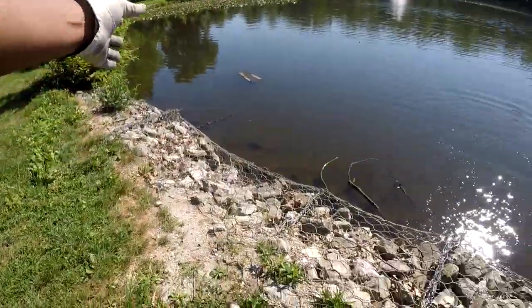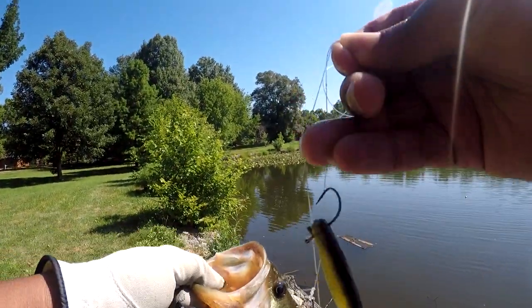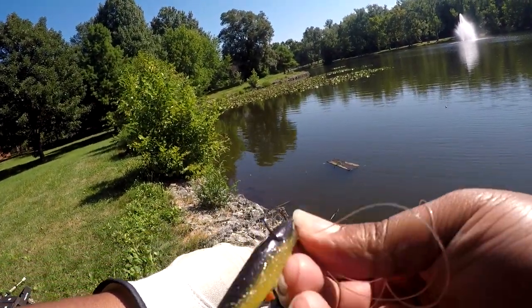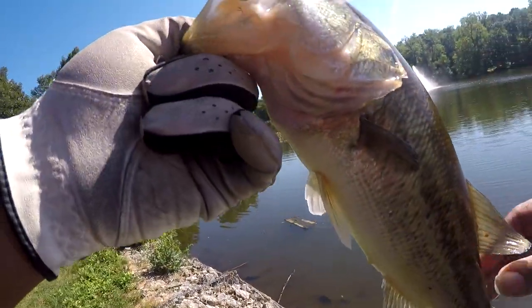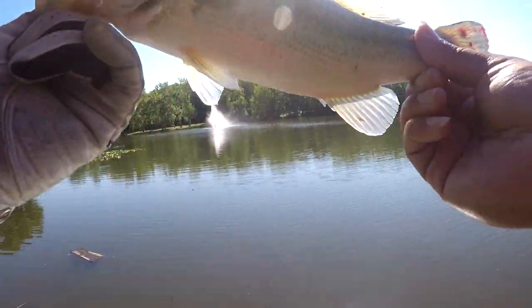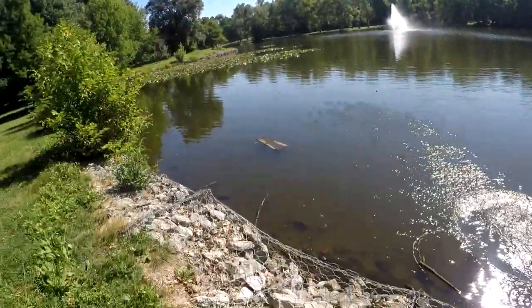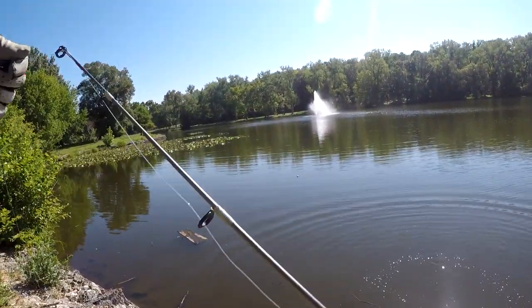Got one on this drop shot. He ate. You think he wanted it? He ate the dang tail off. Look at it. He ate that tail off. Nice, nice fish. Thank you, buddy, for coming to see me. Nice one. Let's get him back. Number one. That felt good. I was kind of about to give up on the drop shot.